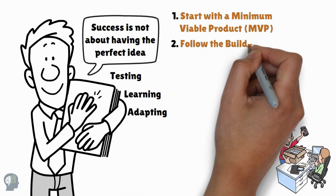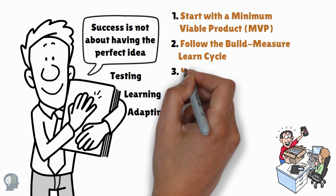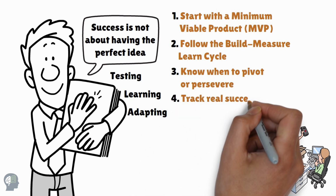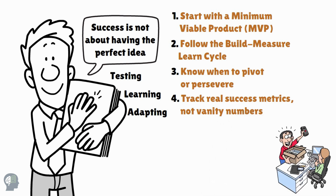Number 2, follow the build, measure, learn cycle. Start small, track real user feedback, and adjust based on what actually works. Number 3, know when to pivot or persevere. If your idea is not gaining traction, do not get emotionally attached. If necessary, adapt, shift, or completely change direction. Number 4, track real success metrics, not vanity numbers. Likes and views do not matter if they do not lead to real engagement and growth.